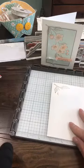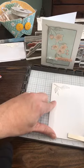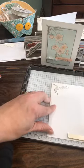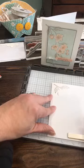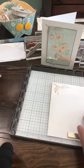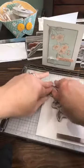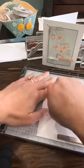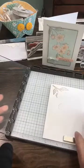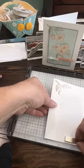But now I'm going to line up my card base again because it didn't get the full flower there. Because I know exactly where I lined it up, I'm going to line it up straight again in the corner. Make sure that's straight. And I'm not going to re-ink it. I'm just going to re-stamp right in that corner. We're going to cover up this, so that doesn't really matter. So that just stamped and then got the rest of the flower inked.